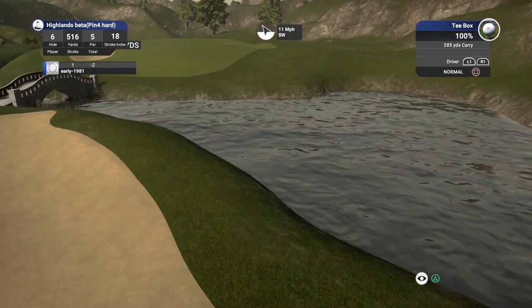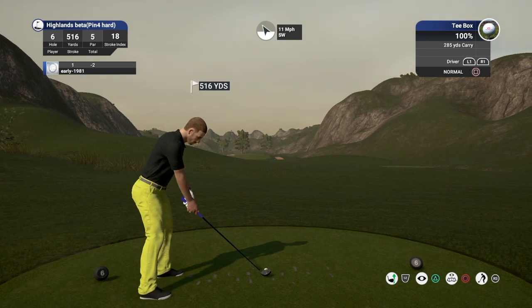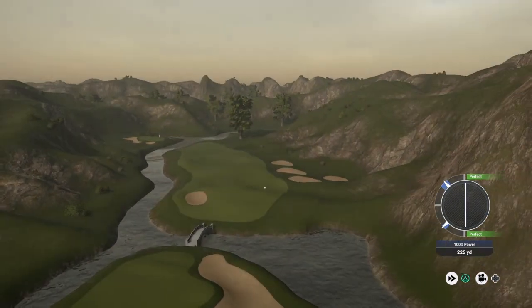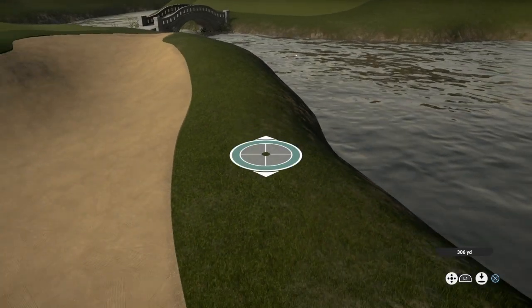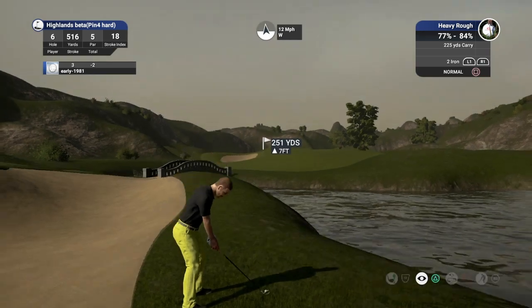Oh, can we? I'm going to take it on. I'm taking the gamble. It's going to be close. I'm going to take on the gamble that we can get over here. Try to carry the water. Could fail miserably. Beautiful swing. Get up. Get up. Oh, no. Not even close. We weren't even close and we are in the drink. Disappointingly in the drink. So we're going to have to take a drop shot here in the heavy rough. And we're going to do well just to walk away with par now.